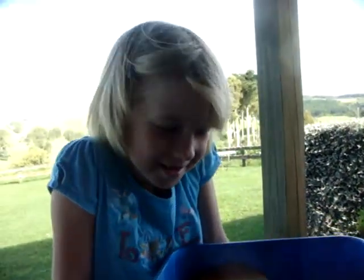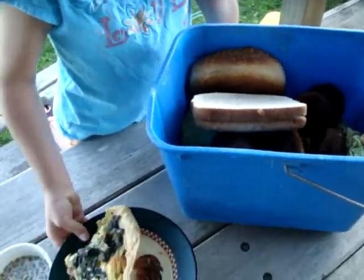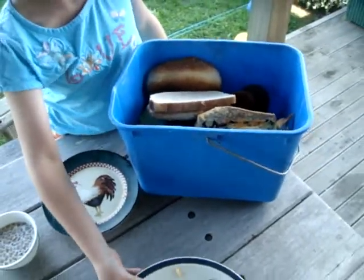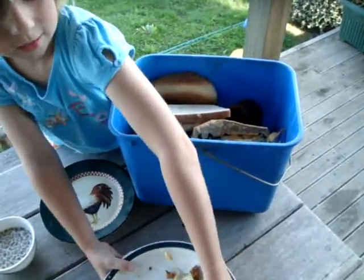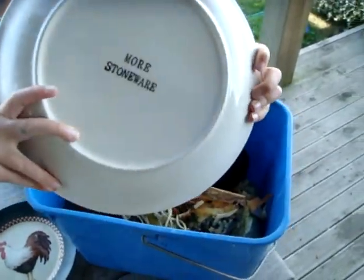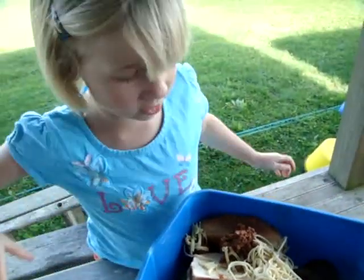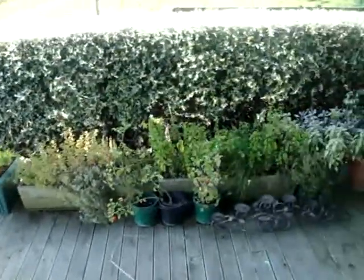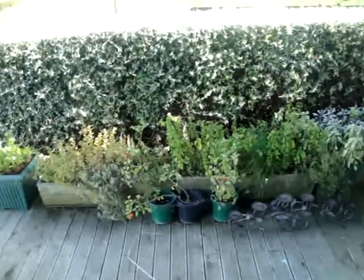Guess what I'm making? Dinner for the pigs. I bet the pigs will like it, but we don't like it anymore. Shall we get some herbs to make it tasty? Go and pick some herbs.